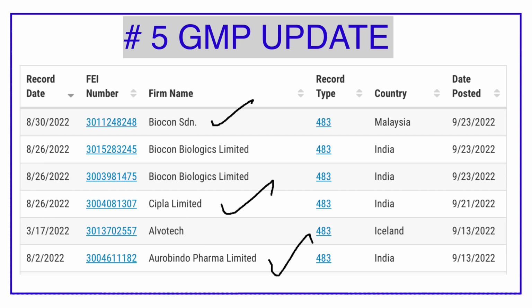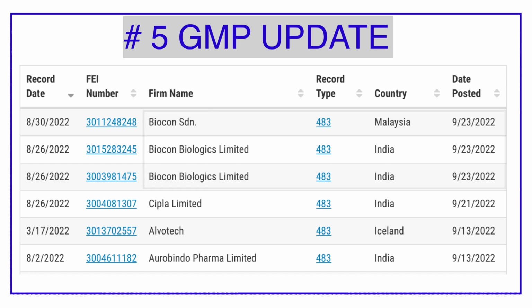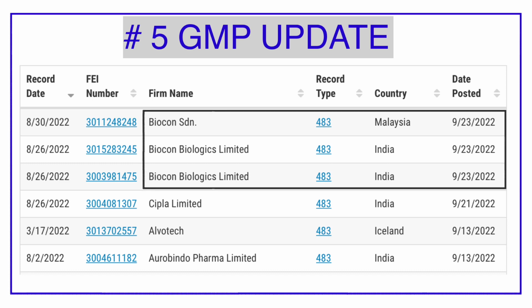As you can see on the screen, 3 Form 483s were uploaded for Biocon Limited on 23rd of September 2022. And guys, this is a very rare scene when 3 Form 483s were uploaded on a single day for a single company. So the Malaysia and the Bengaluru facilities of Biocon Limited were issued Form 483, and in upcoming days we will decode all these Form 483s.